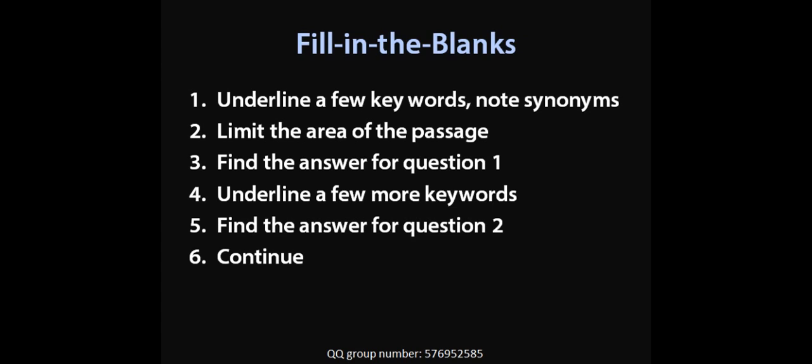All right, now fill in the blanks. Here's the order of operations. Very similar to find and match. We underline a few keywords and we note the synonyms. We limit the area of the passage as much as possible. Then we find the answer for question 1, underline a few more keywords, find the answer for question 2, and continue. Very similar to true, false, not given, or the fact type of multiple choice, except in this case we have more like a paragraph with some pieces missing sometimes.